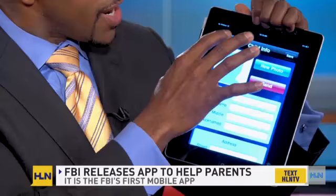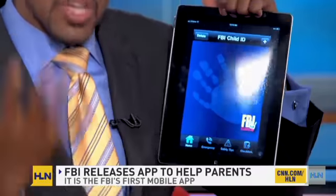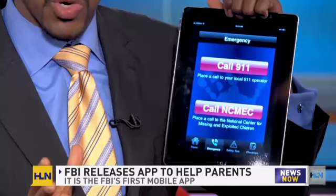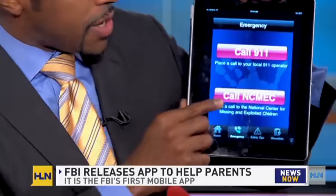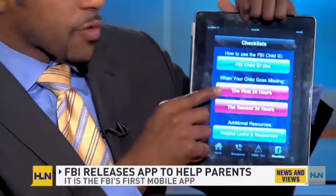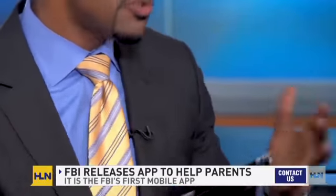Now, what I also find interesting about this app that I think is so good, it's all based on if something happens, you need to react quickly. So much happens in those first 24 hours, you need to let authorities know. So there's the ability to call 911. There's the ability to call the National Center for Missing and Exploited Children. And not only that, information about what to do in the first 24 and first 48 hours. Because, Virginia, those are the critical times.